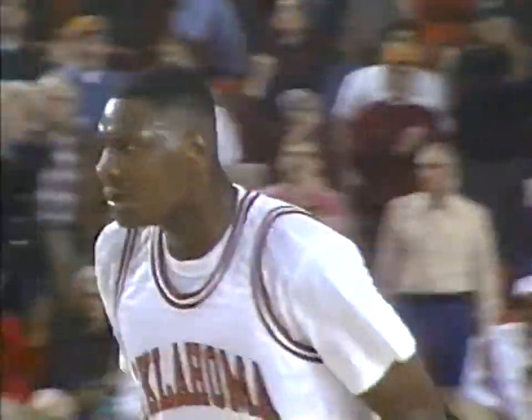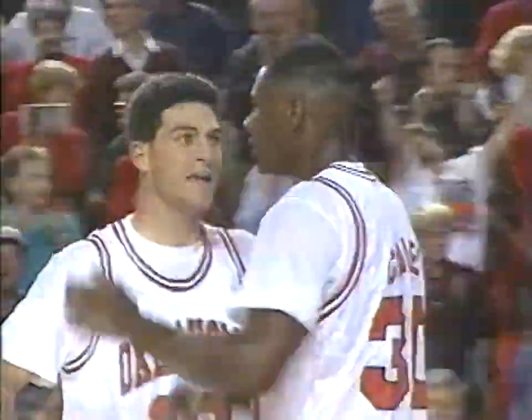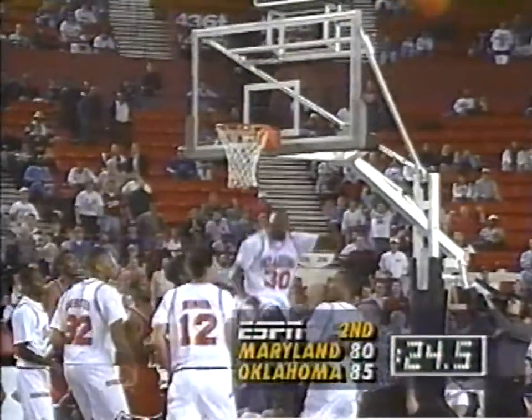Maryland needs another timeout. They got to run a set play and then look to get their press where they get the quick foul. Ken Conley, in your face.